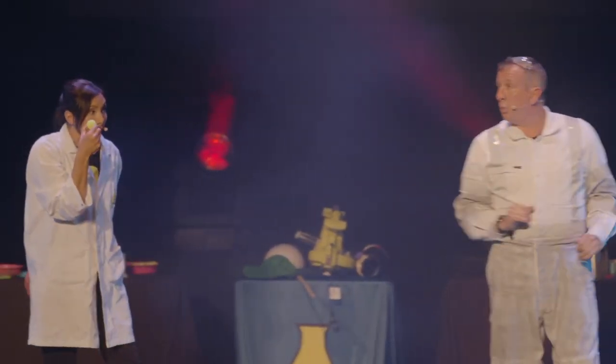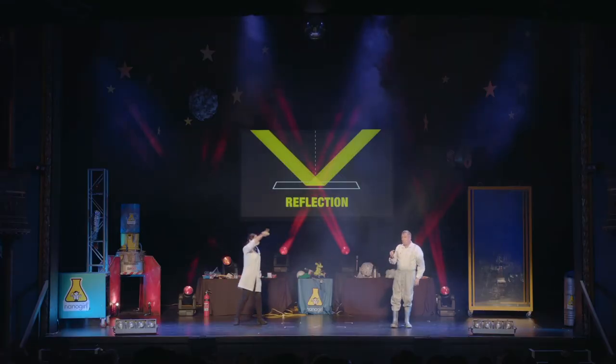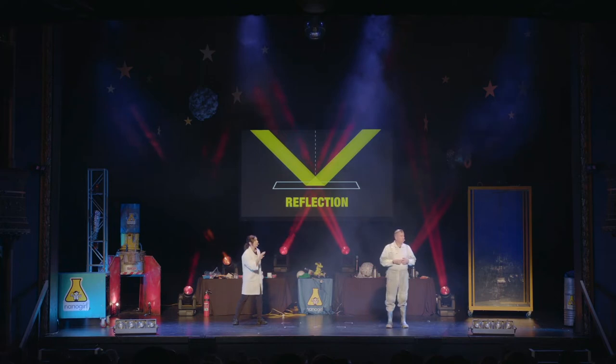And then it might come to my eye on Earth, and I'll be able to see the light from the sun that has bounced off the moon into my eyes. Makes sense? Good. But it happens a bit faster. So turn around for me and I'll show you.